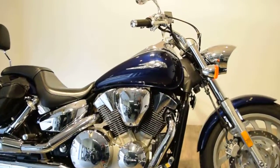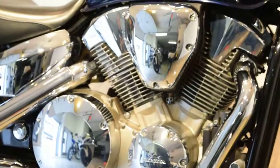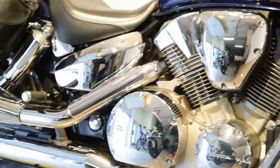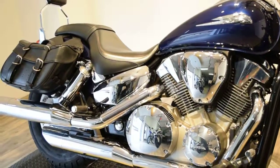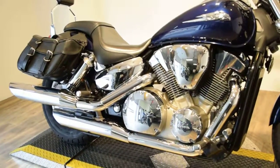You can check this bike out more closely on our website at www.monsterpowersport.com. Does come with the side storage on the sides.